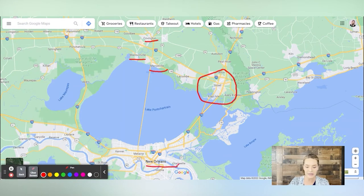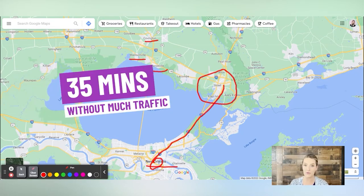So New Orleans is down here, and whether you are going to New Orleans on a daily basis for work, maybe you work in the CBD or you're going to eventually, or you just want to go have dinner and drinks with your friends and family down in the French Quarter, whatever it may be, you're probably wondering how long it takes to get there from Slidell. So from the heart of Slidell, which is right about where I'm starting here, you're going to hop on I-10 and it's going to take you down into the CBD and French Quarter area, which is where I just circled, generally speaking. And that takes about 35 minutes without too much traffic.